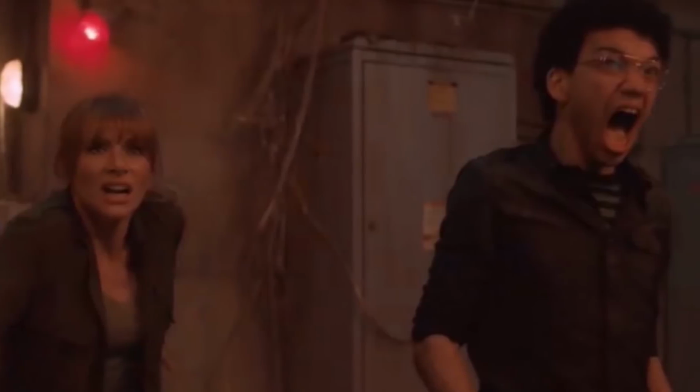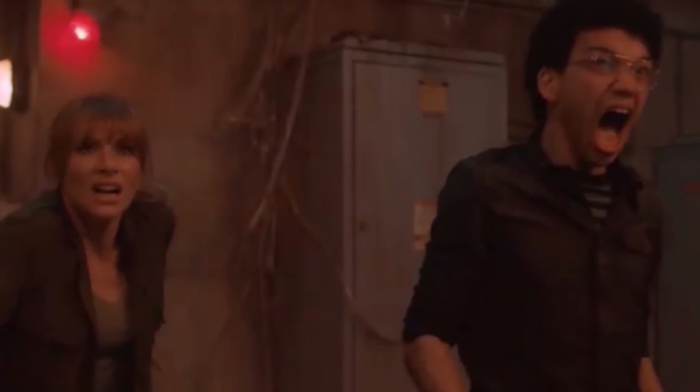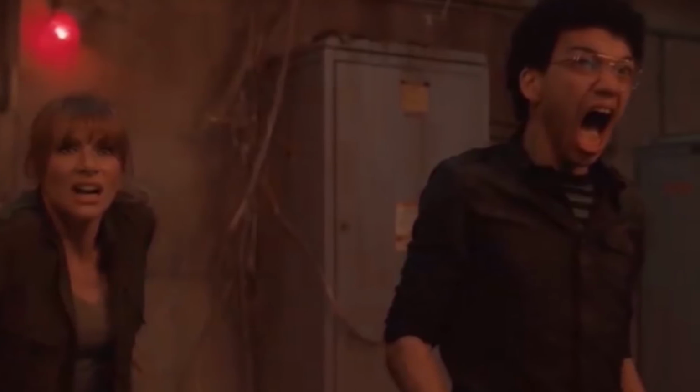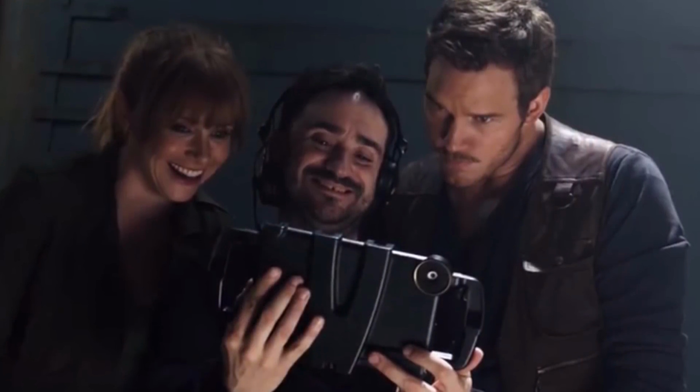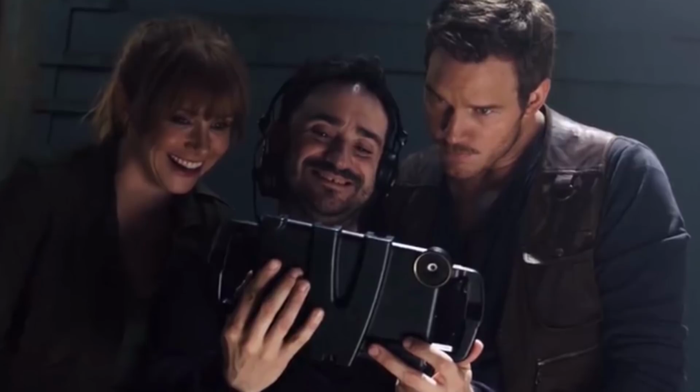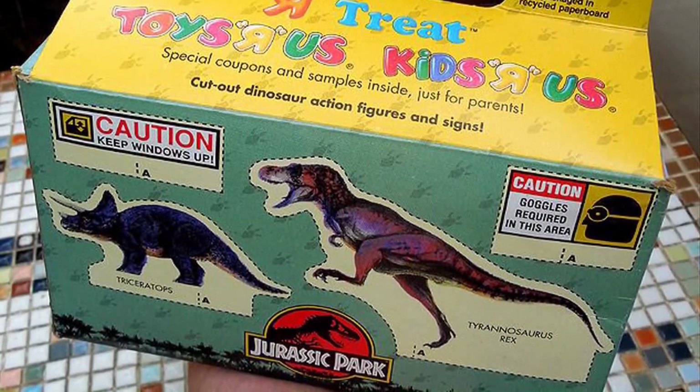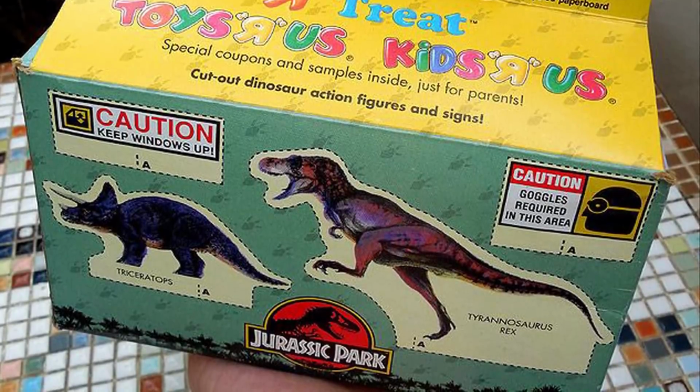This leads into Franklin giving a pretty hysterical scream, and it looks like the darker elements of the movie are going to be lightened up a bit with this character for the sake of comedic relief. I think the reason they're doing this is to make sure children aren't too terrified of everything that's going on. And let's be honest, kids are going to make up a big part of the audience for any Jurassic Park movie, so I can see why this was employed. And honestly, I thought it was pretty funny when I saw it, so no complaints here.